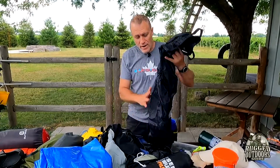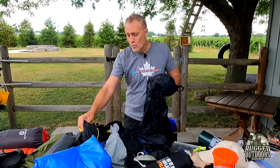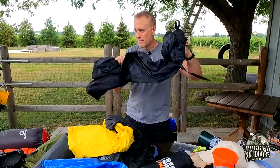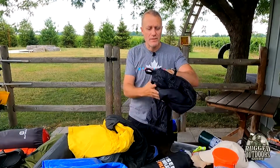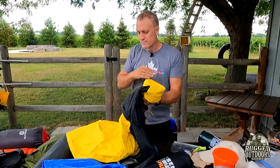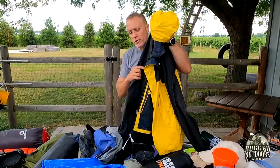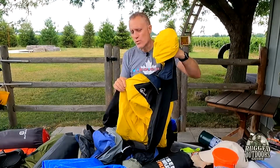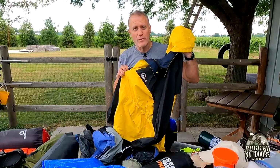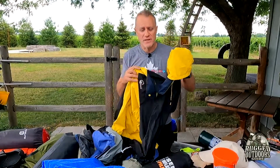So, all right, almost done. Rain gear. I have a set of pants. I think they're from Coleman. And then I also have, from Chinook, this coat, and it's got a rubber exterior, but it won't crack or anything like the old rubber stuff.